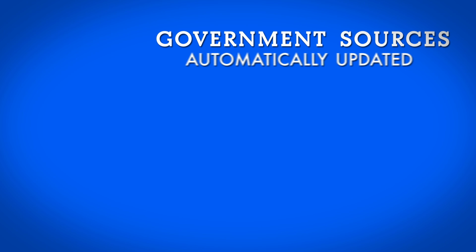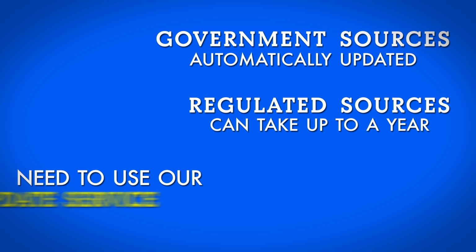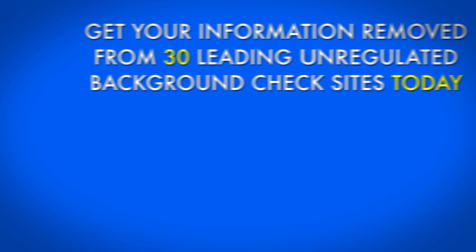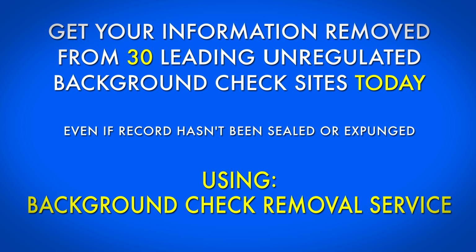This inexpensive service is a must if you want to greatly reduce the chances of anyone in the general public seeing your criminal record. So, in review, government sources will be automatically updated after your record is sealed or expunged. Regulated background check companies, the ones used most often by employers, can take up to a year to update their records, so you need to use our expedited criminal record update service. You can get your information removed from 30 leading unregulated background check sites today, even if your record hasn't been sealed or expunged, by using our background check removal service.